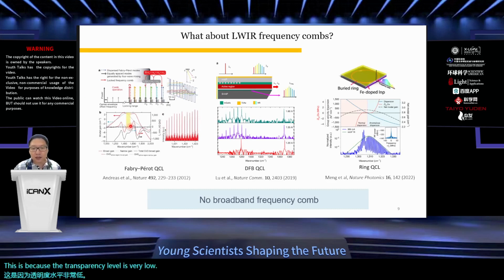In my opinion, there is a contradiction between the requirements of a frequency comb and the lasers. For laser designs, we always want a narrow gain spectrum so that we have efficient lasing. That will reduce the threshold. However, for frequency combs, we want a broadband gain. That's basically contradictory to the design of a laser.